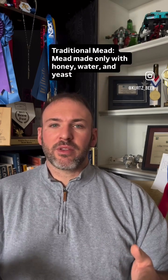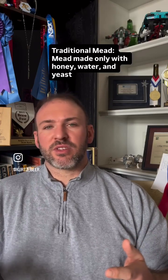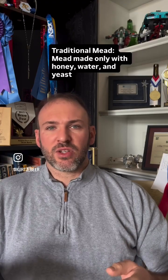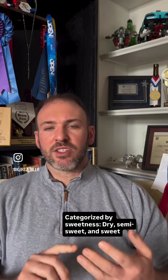So for the traditional meads, the hard requirement there is it's just honey, water, and yeast. It's just the meads in their most basic form. And these really don't have many requirements aside from that, but more so you declare a sweetness level. This is like, say for example, a dry Sauvignon Blanc with no residual sugar left in there, or a really sweet Riesling, kind of the same principle. So the BJCP for the traditional category divides them up by dry mead, semi-sweet mead, and sweet mead, and each one obviously has different sugar levels.